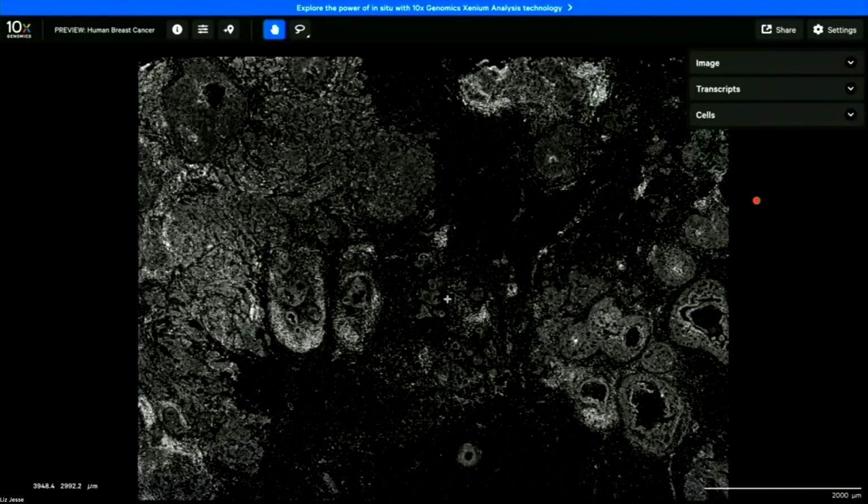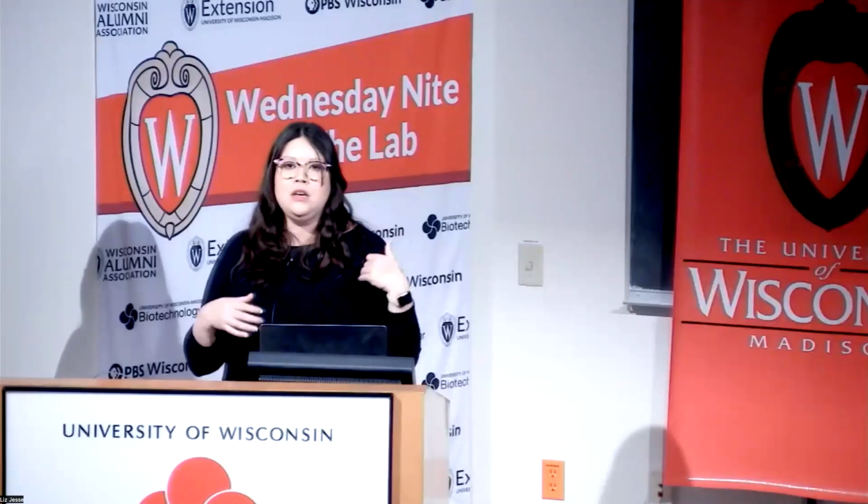But one of our recommendations is doing an adjacent tissue section. Unlike our Chromium single cell assay or even our Visium assay, you don't have to do quality control with Xenium. So you don't have to do a DV200 or anything like that, but we do recommend taking an adjacent tissue section, doing H&E or immunofluorescence, just to make sure that the tissue looks good. So no major holes, no artifacts from any bad tissue preparation. If things look good, you're able to move forward.